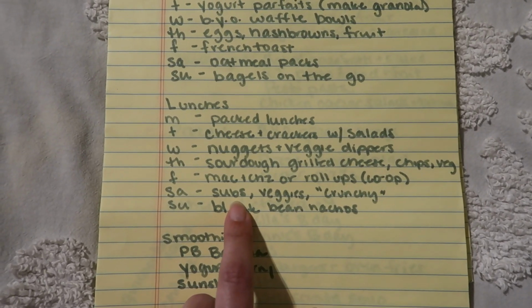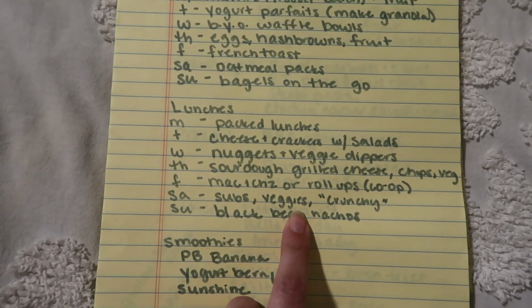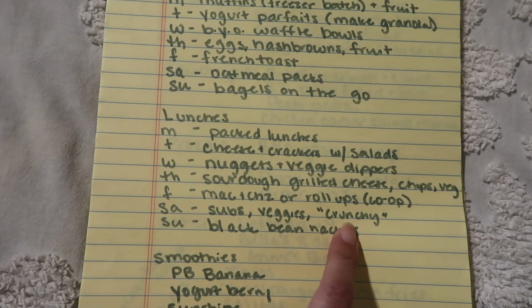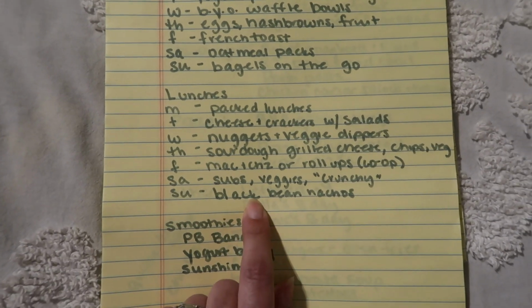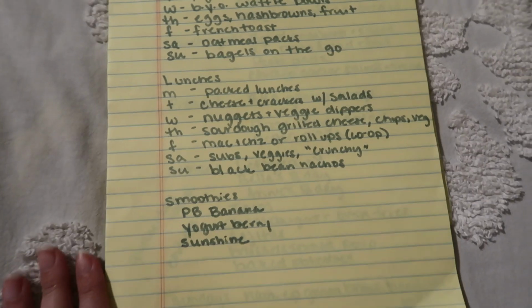And if we aren't going to History, then we're just pummeling through the rest of our schoolwork on a Friday, so just something super simple like Annie's mac and cheese or those roll-up sandwiches. Saturday, subs, veggies, and then something crunchy or leftovers. If we have anything left over, I'll pull that out on Saturday. And something crunchy is like goldfish or pretzels or whatever the kids want to grab. Sunday, black bean nachos after church because it's quick and easy and a hit with everyone in our house.